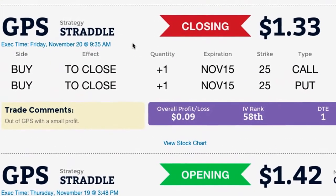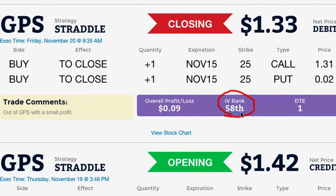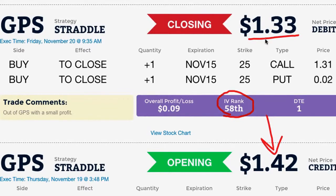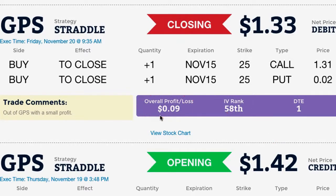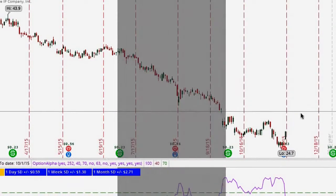In GPS, this one actually came in just a little bit. Implied volatility dropped down to the 58th percentile. We were only able to get a little bit of money out of the trade. Remember, we sold it here for $1.42, bought it back for about $1.33, so only took about a $9 profit. It still goes up as a small win for tracking purposes.